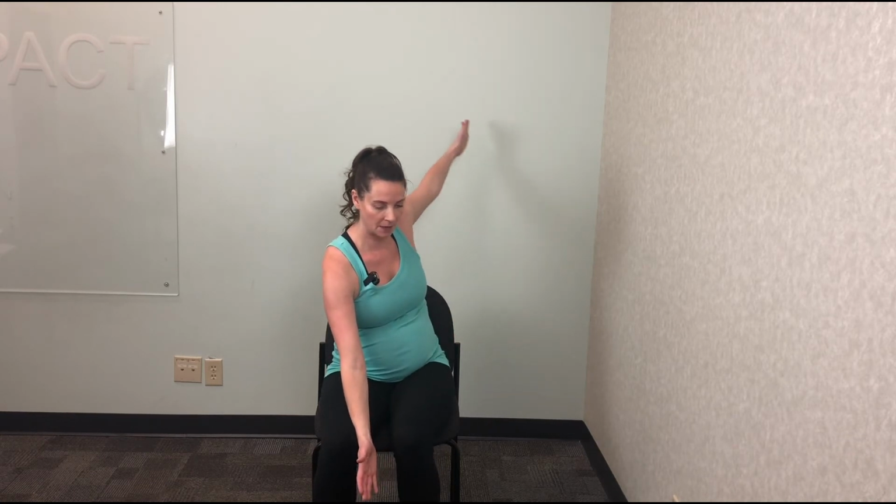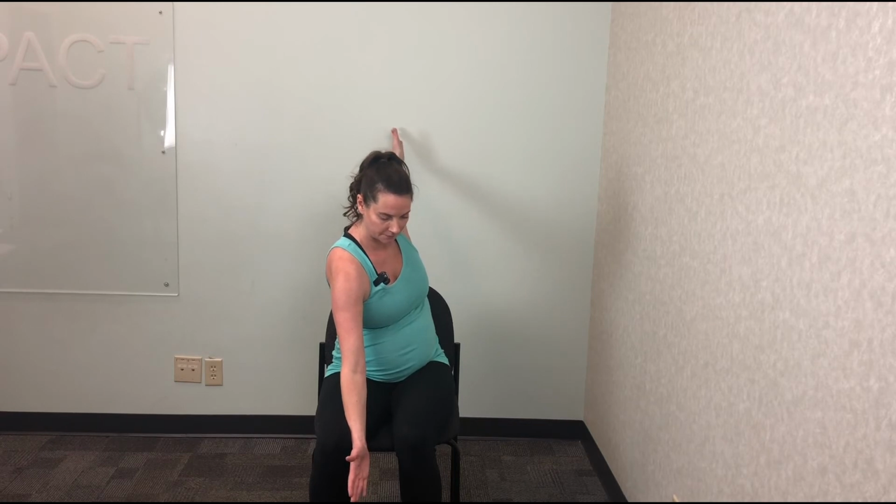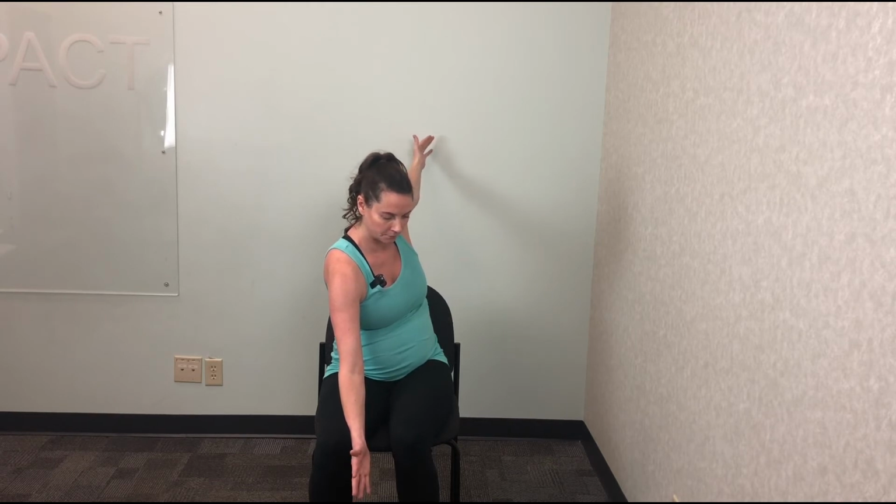Down and forward with one arm, up and back with the other. Rotate and open up. Up and over. When you reach up and over, the opposite arm can dangle down. Trying to stretch and expand all through this region, along your ribs and your shoulder. Switch. When you reach, try to keep your lower back against the chair.